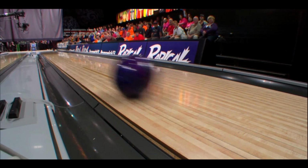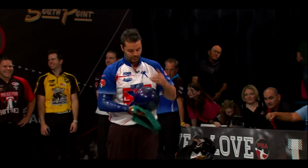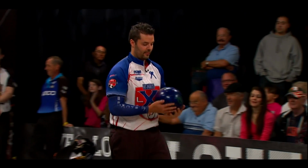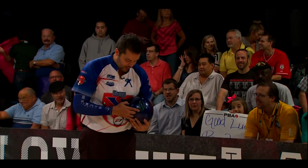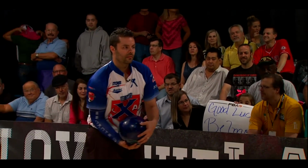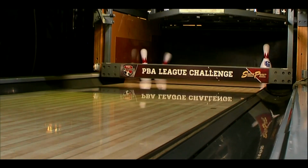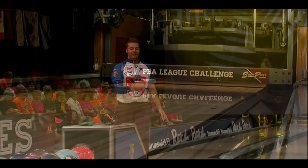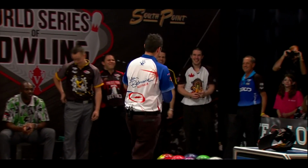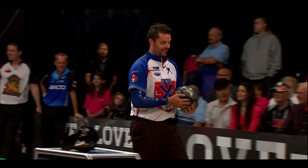Great look coming right at you. Power and revolutions from Jason Belmonte don't have a chance against a 600 plus rev rate. Jason Belmonte with that first strike in the 10th finds himself in a similar position to Dallas. Can strike out to take the lead. And the 10 pin. Wow. Hard to believe for a guy that's got one of the highest striking percentages on tour, leaving those ringing 10s. Whether you can see him or not.